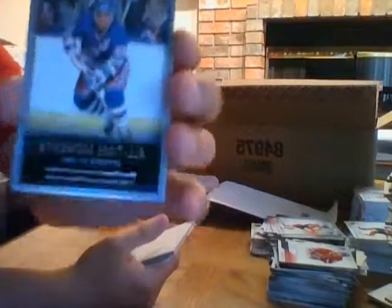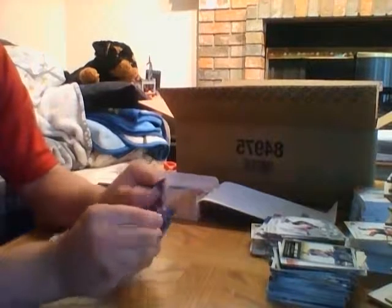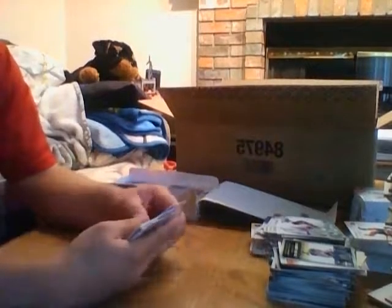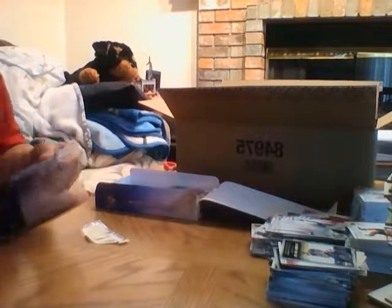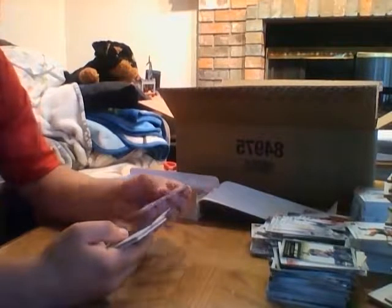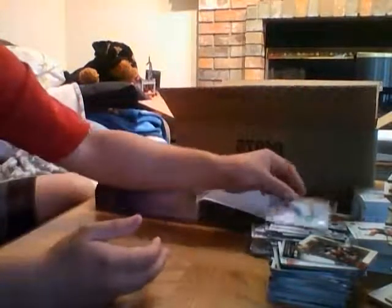All-time moments with Marcel Dionne. Legend Steve Yzerman. Ottawa Senators, Erik Karlsson, retro. Very nice, very nice. No big hits too much yet. Did get a patch that I have to go redeem. Yay. Well, if I have a couple of redemptions, I'll get them to send them all at once. Or what do they have?